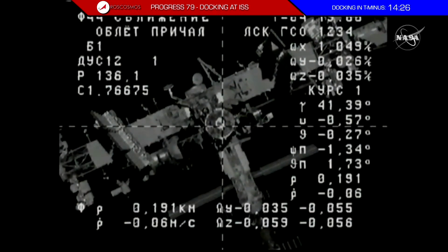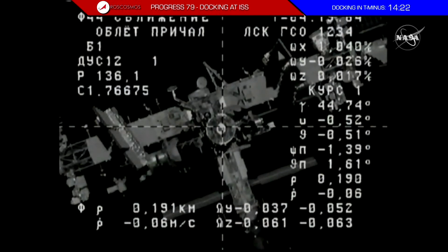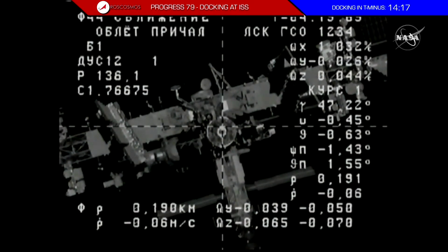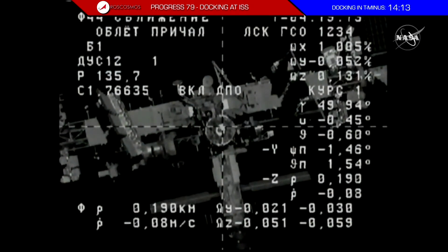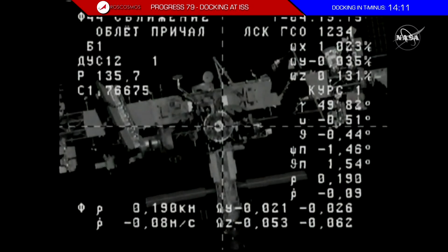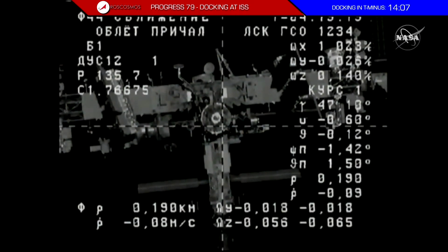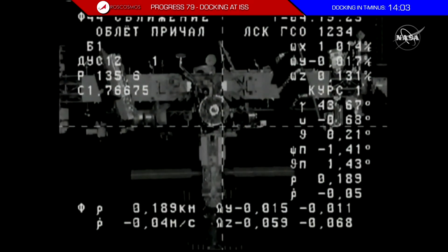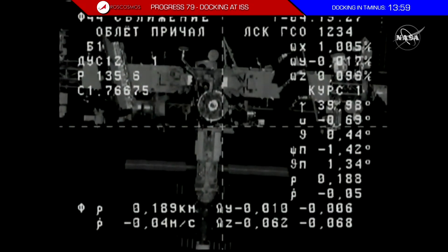The range is 190. And the Progress is now in a roll maneuver. This will properly orient its solar arrays in the correct angle so that the final approach and docking is unobstructed. The docking port on the aft of the Zvezda service module just right about in the center of the crosshairs. About a minute and a half left in the fly-around before we begin station keeping.